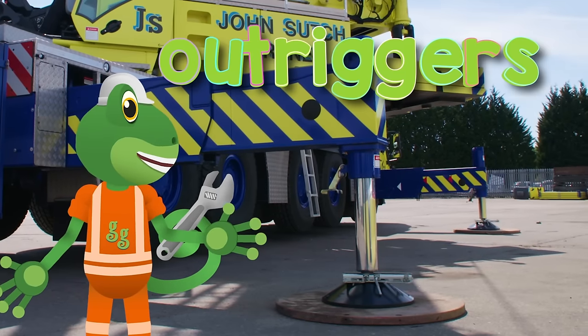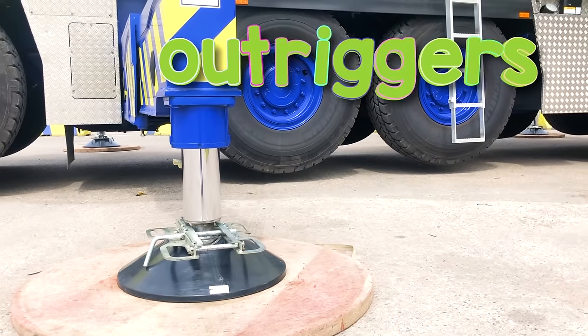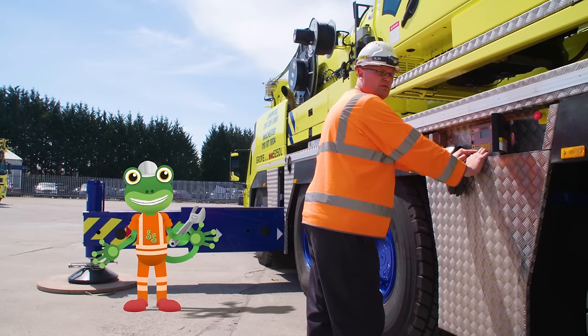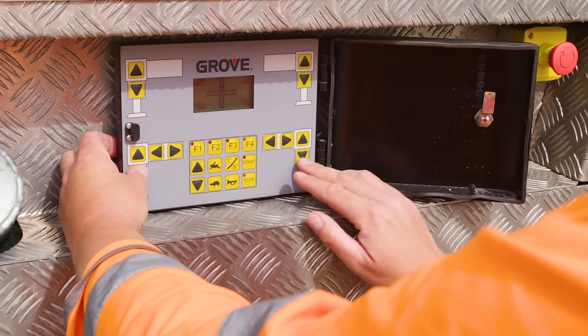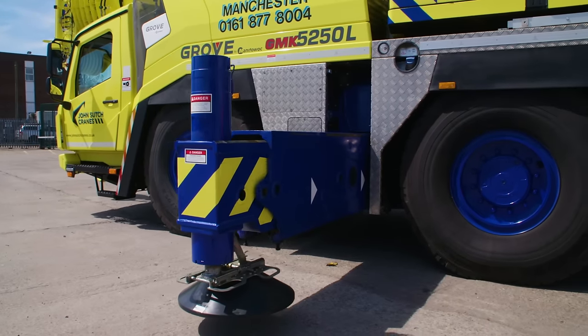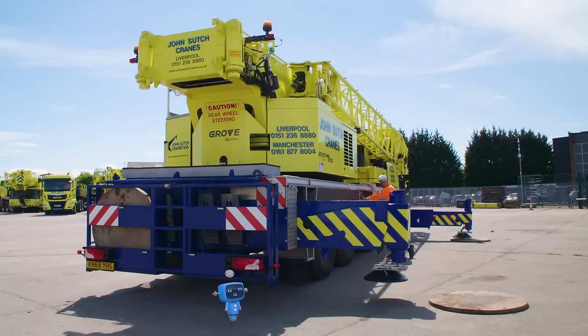These are called the outriggers. Just like stabilizers on your bike, they stop the crane from falling over when the boom is up. To get the crane ready for driving, we need to fold the outriggers away. Ian uses this control panel to fold them up, making them disappear inside the side of the truck. Bye-bye, outriggers.